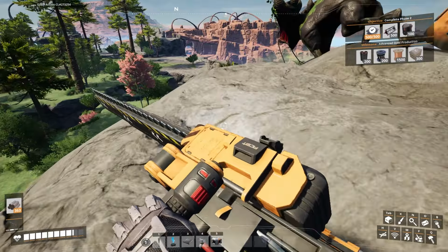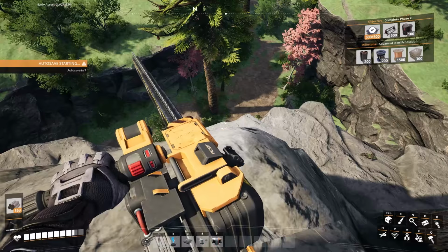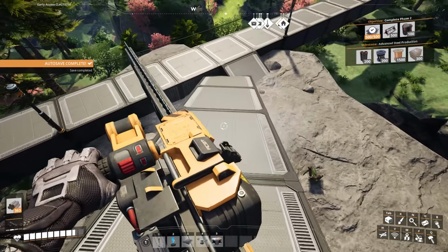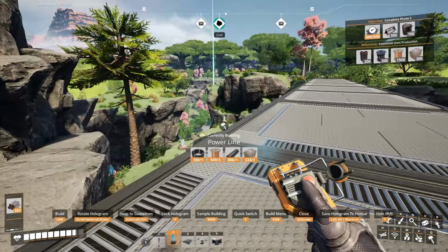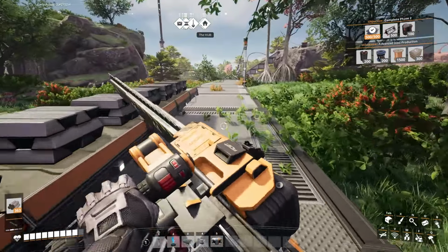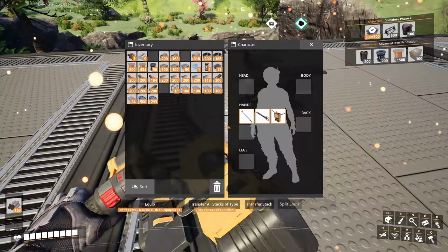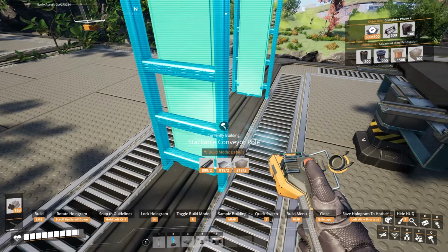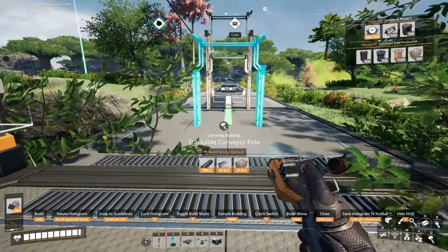All right, hold on. Can we connect to something here? Where is it? Where are my power lines? I mean, we're close to that. So, okay. All right. No big deal. Let's just continue this, right? Okay. All right. So we've connected. Next thing is continuing our belt. Should we be building, what is it? The stackable poles here. Should we be making these guys? Three high, foundation wise.